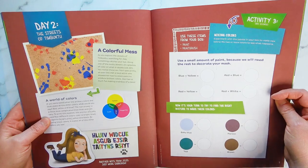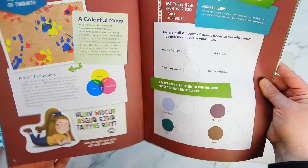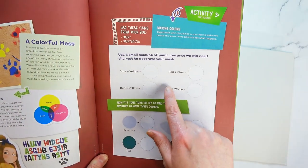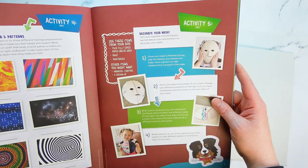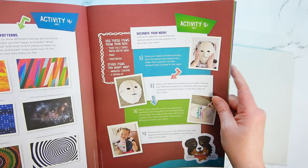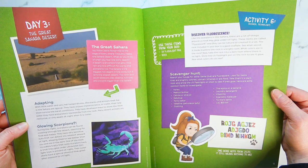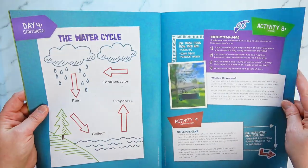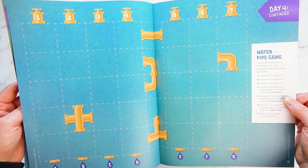And now we're on to day 2, where we're learning about colors, a little puzzle to figure out, and mixing colors with paint. So we're gonna learn all kinds of things. Day 2 continued, emotions from colors and patterns. Now we're gonna decorate our mask. And then next, on day 3, we're going to learn all about the Sahara Desert, a scavenger hunt, all kinds of different activities through the days. I love how it's an activity that lasts more than just one day.